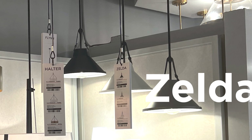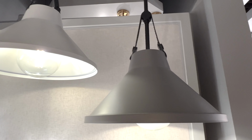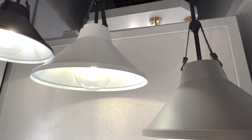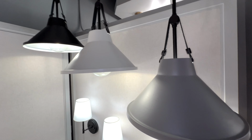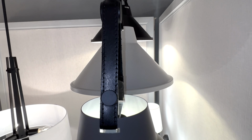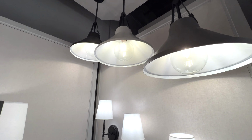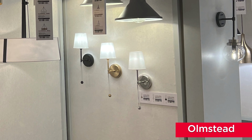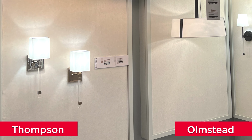The final design in this grouping is the Zelda trio. Zelda's metal sponge shade has an almost mechanical-looking purpose to its design. Subtle steps and curves in the shade remind us of an early industrial work light. Each shade is supported by black, faux leather straps. Shades are offered in white, gray, and black finishes. Here, too, we have paired our Olmsted and Thompson fabric shades, wall sconces, as companion pieces.